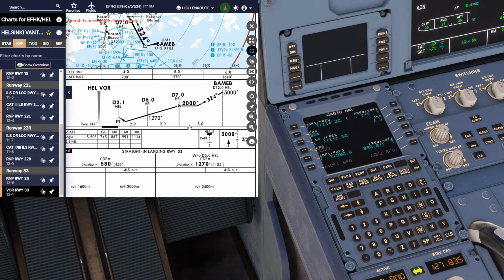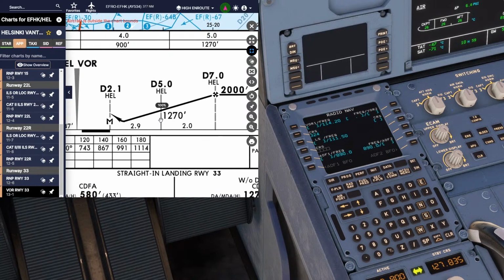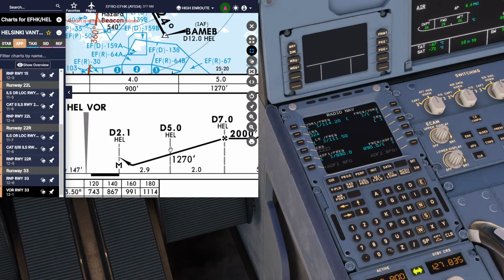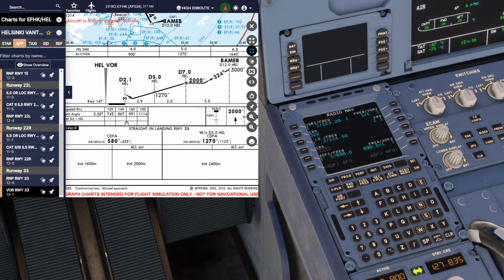And then we've got our approach plates there, so we can see at 12 DME we're at 3,000 foot at BAMEB, and at 7 DME we want to be at 2,000 foot, and then, yeah, as I thought, we'll be about 1,000 foot flying over Malmi Airport. And we've got our decision heights at the bottom here as well.